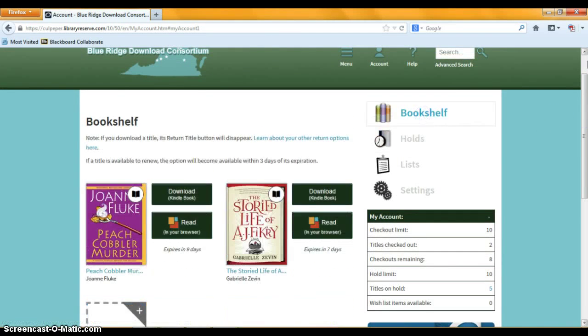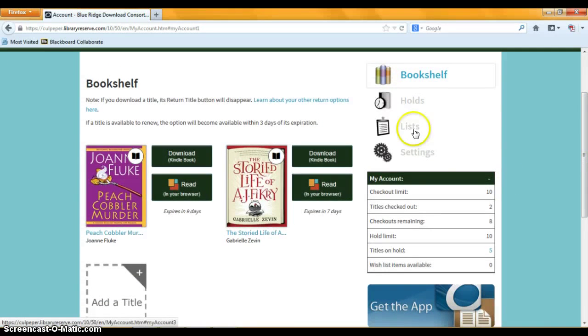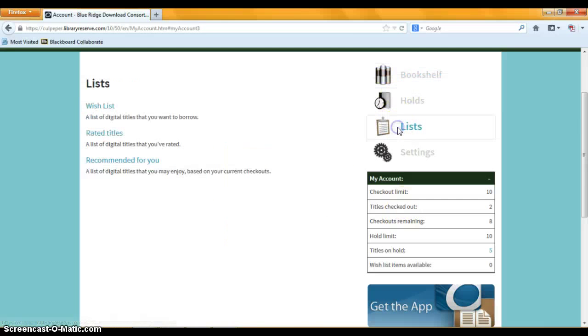If I want to see some of the other features of my account, I can go to my bookshelf to see what I have checked out currently. I can check out up to 10 items to my account. I can also go to my lists in case I've saved any books for future reading, just to remind myself.